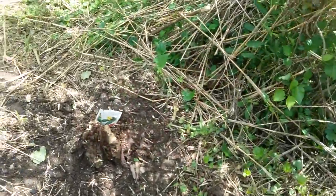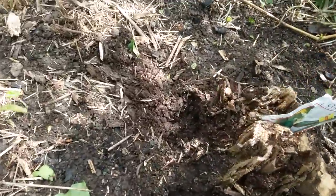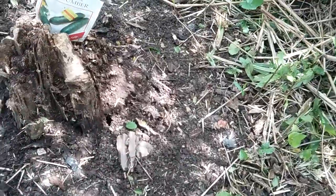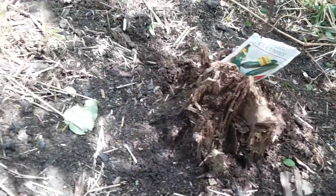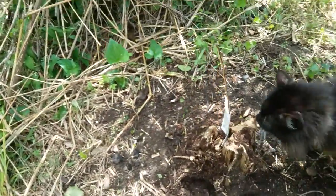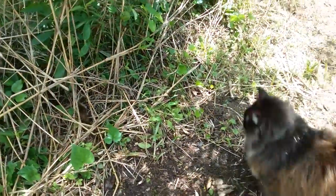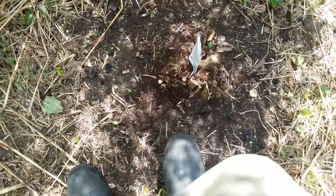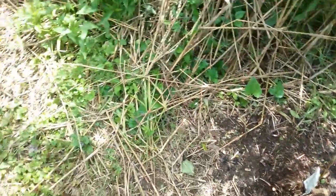I should be working on my garden, but instead I'm walking around. It looks like something's been digging down in there. I hope they're not getting my seeds out. Max, that wasn't you digging in this, was it? All right, this is where I planted the cucumber seeds, and it looks like something's already been digging in there. Get out of that. Hang on, Max. Anyway, I don't know what's been digging in there, but we're gonna get plenty of cucumbers out of that.